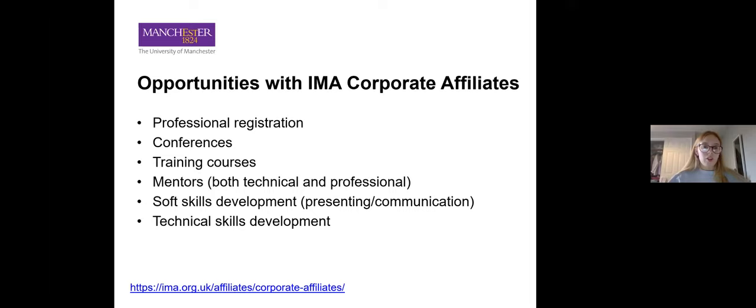Soft skills development is something that I think is very valuable. It's what you will start to develop probably at college, school, uni, when you're doing presentations, you're working in a group. But having the chance to develop these skills in a workplace is just going to further your ability. And similarly with the technical skills, these are the skills that you're learning at university and now using in the workplace. The opportunities you will get to develop these skills are going to be invaluable.